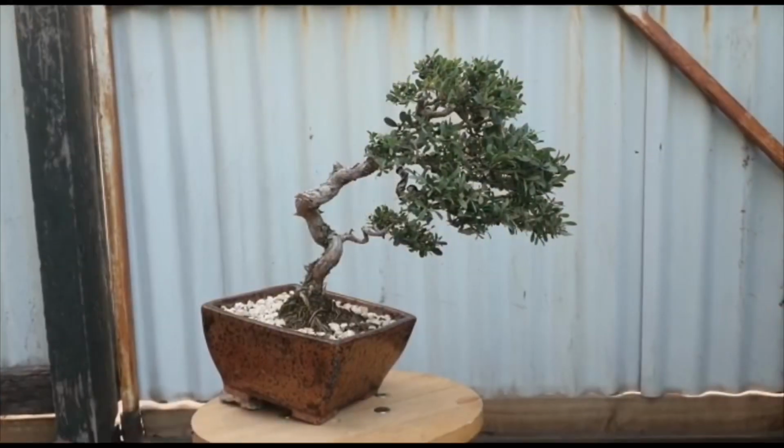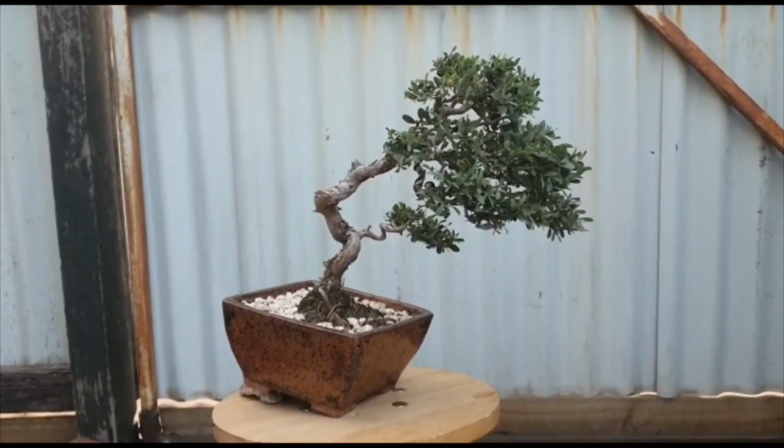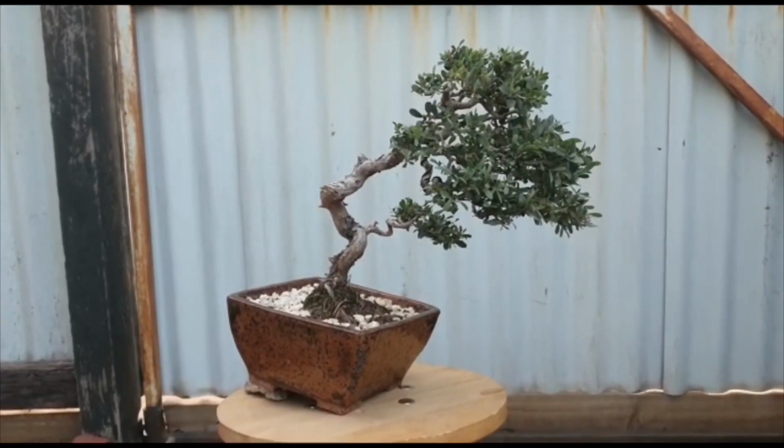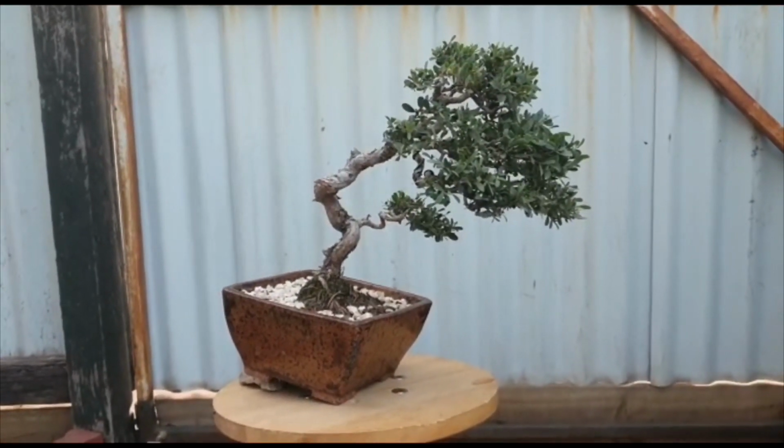Thank you. Hey everyone, this is a Shohin size coastal tea tree I've been developing for the last couple of years. When I picked it up it was mainly just the trunk line. It has quite a bit of movement through it. Since then I've continued to try to replicate that through the branching that I've chosen.